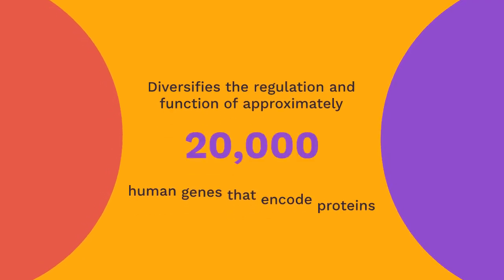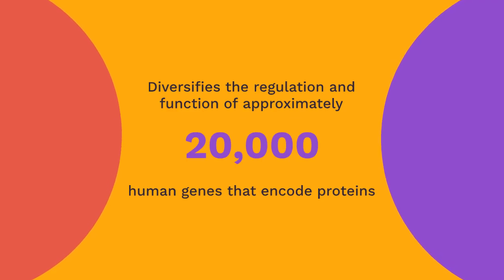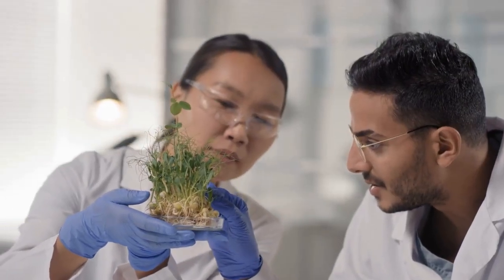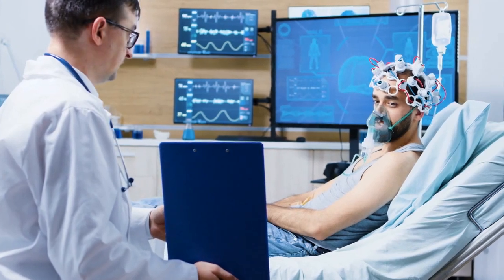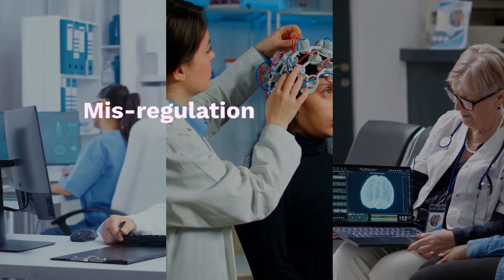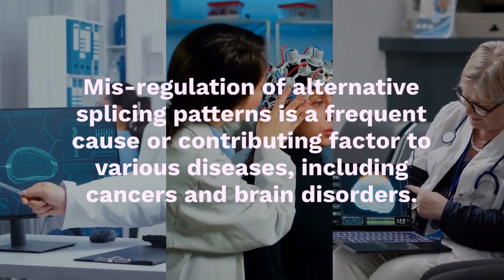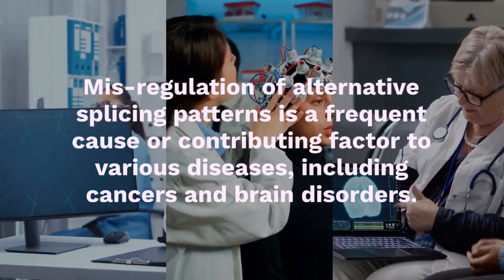Exons can be alternatively spliced, which diversifies the regulation and function of approximately 20,000 human genes that encode proteins. This allows for the development and specialization of different cell types. However, the functions of most exons and introns remain unclear. Misregulation of alternative splicing patterns is a frequent cause or contributing factor to various diseases, including cancers and brain disorders.